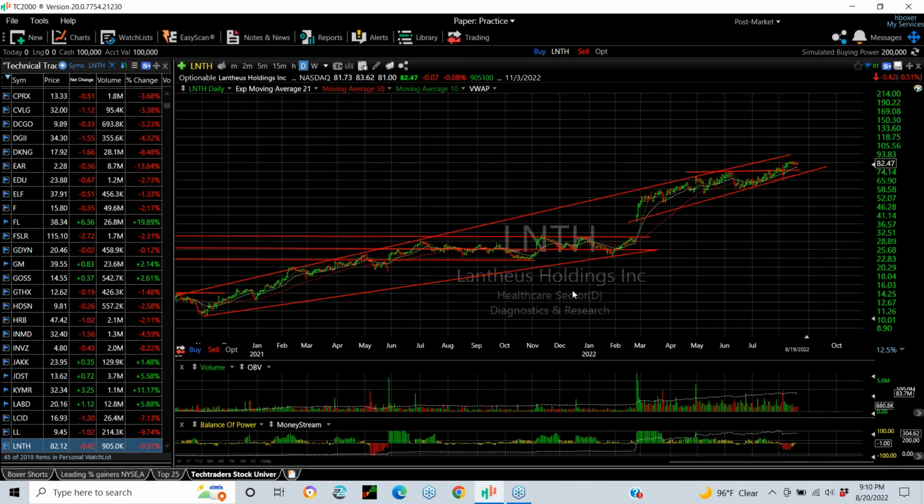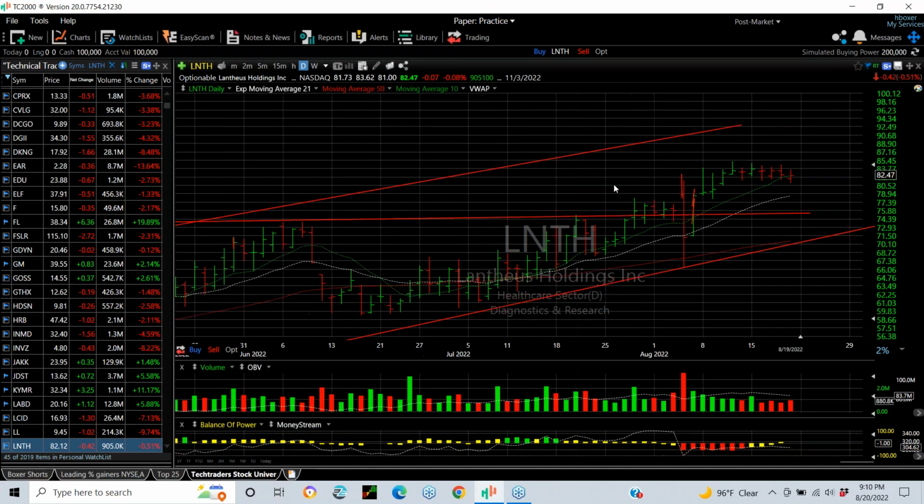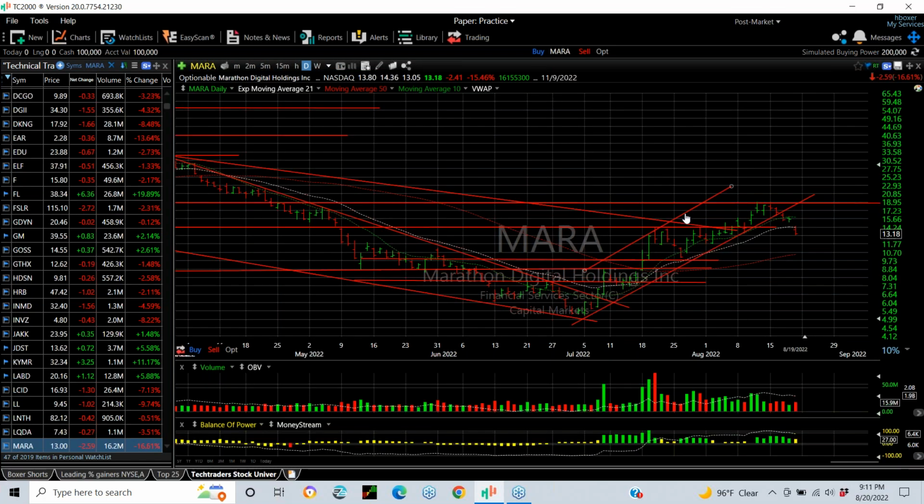LNTH, fantastic long-term chart, one of the best on Wall Street. Currently in a 6-day flag, looking higher, 95. Liquidity breaks out of a base, pulls back and forms a wedge. I like this setup. If it holds here, next target is 11.5. Mara, I want to show you how some of the Bitcoin stocks have caved lately. So it's looking pretty good in here. It broke lateral support on Friday with a little mini breakdown and a drop of 15%. We're out.